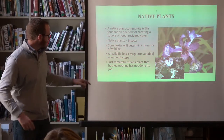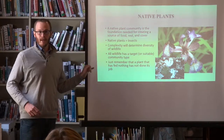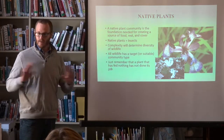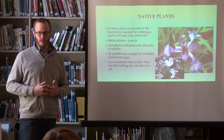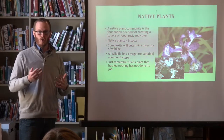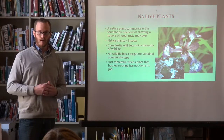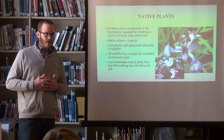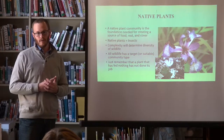And just a reminder too, if a plant in your garden has fed nothing, it has definitely not done its job. Think of this as an overall system. If you put in your yard something that doesn't allow it to go to seed, it's not feeding anything. So the cycle has been broken. It doesn't even exist. It's not even there to begin with.